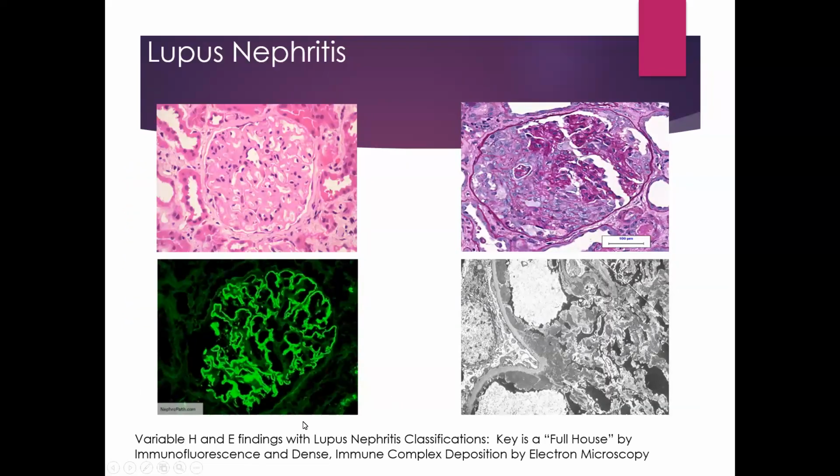Lupus nephritis. There's variable findings. Lupus nephritis has 5 to 6 different classifications, depending on at what time you read the classification system, what year. And it can have a variety of different findings by light microscopy. However, by immunofluorescence, one thing that is key is full house staining, meaning staining with IgG, IgA, IgM, C3, C1q, kappa, lambda. And so that's what we refer to as a full house. All 3 of the heavy chains, both of the light chains, and some complement.